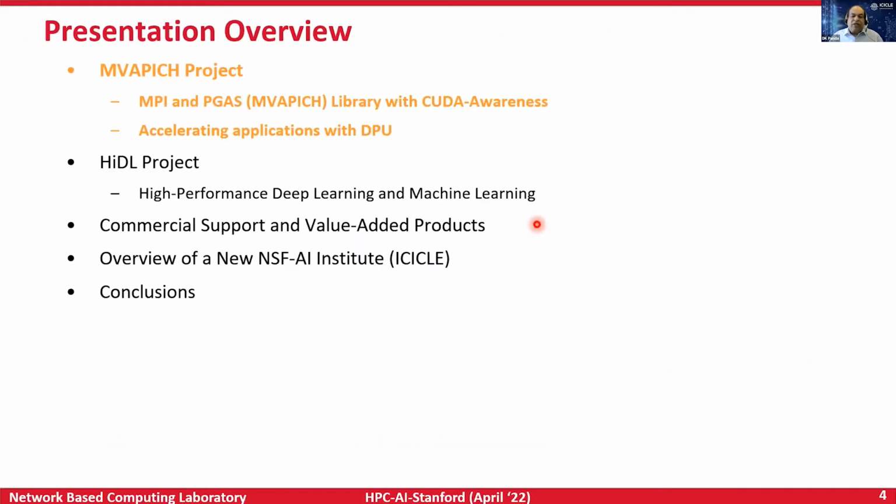So in this context, today, I'll start with the MVAPICH project. Many of you in the community might be familiar with that. I'll try to focus on some of the very latest numbers we have on the latest networking technologies, on both the CPU side and GPU side. I'll also focus on how we are trying to take advantage of the new DPU architectures for offloading and accelerating applications. And then I'll talk a little bit about the high performance deep learning and machine learning stack, which we have designed on top of the MPI, and how we are able to use that to deliver good performance for a lot of machine learning and deep learning applications.